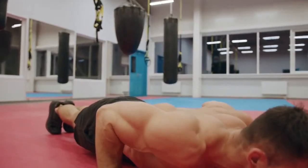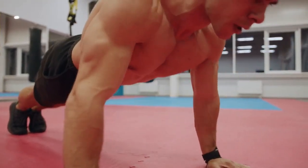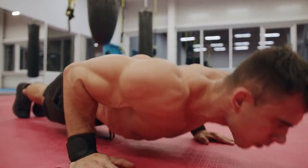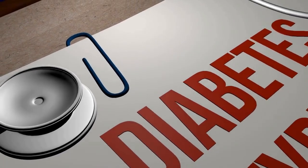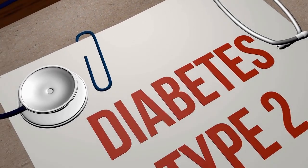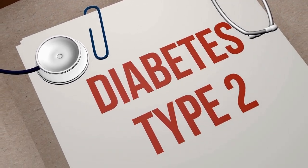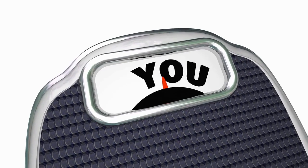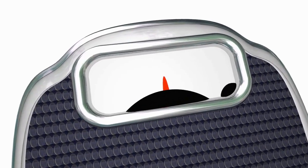And here's another fun fact. When you're in ketosis, your body produces ketones, which can actually provide some pretty amazing benefits. Ketones have been shown to improve brain function, reduce inflammation, and even help with certain medical conditions like epilepsy and type 2 diabetes.